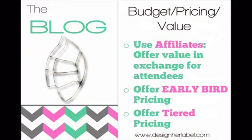You can also consider offering early bird pricing. That tends to be very effective because people hate to overpay when they know that they could have gotten something for a smaller price or a lesser discount. You can also offer tiered pricing. Remember I said earlier, if your event is $1,000, most people just don't have that to fork over out of pocket. So you might want to offer a certain amount down and then space out the payment so that it's a lot more accessible for people to actually come and budget for it.